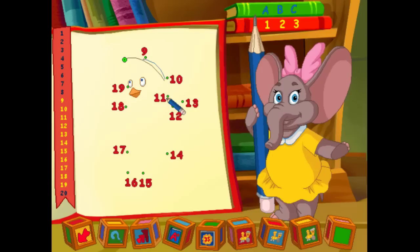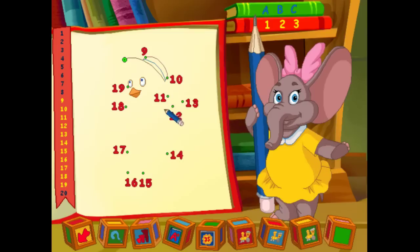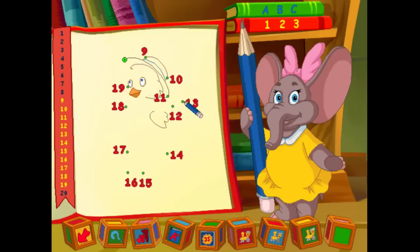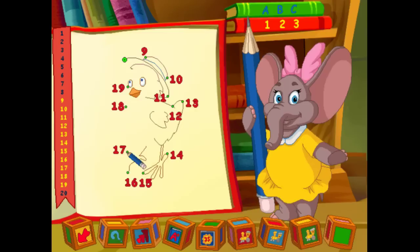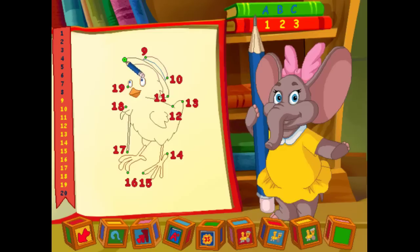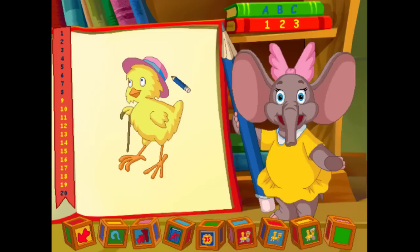9, 10. Great! Soon we'll have a picture. 11. We're getting there. 12. 13. 14. We're getting there. 15. 16. 17. 18. 19. You're quite an artist. You've earned a train ticket.